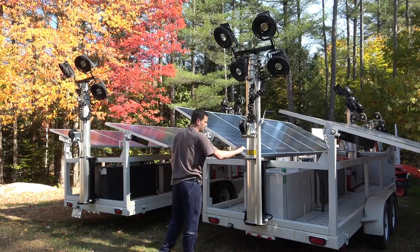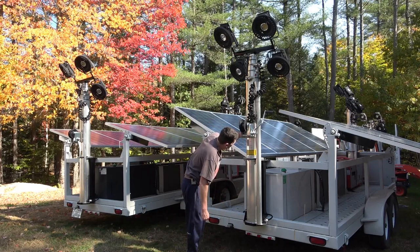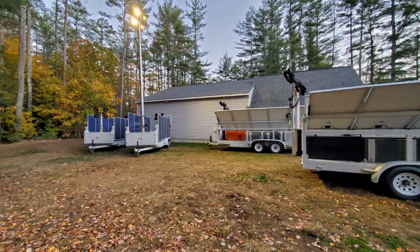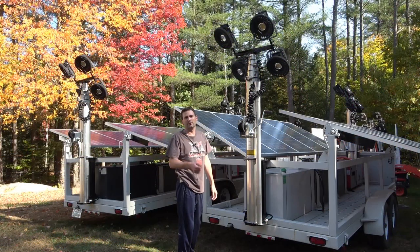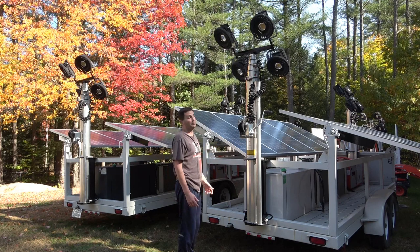On the back of the unit, I believe this is a 36 foot tall mast that you can crank up and aim four 120 watt LED drivers, enough to light up a football field, just one of these guys. And I lit it up out here last night. Maybe I'll remember tonight and do it, and I'll record it. These are ridiculous.